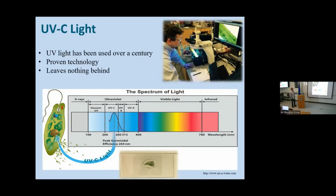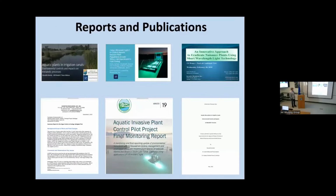And I took my experience using UV light in caves, and I built a demo and shared it with TRPA and got a chance to do a pilot project in Tahoe. And that's how I started. There have been a number of reports and publications done on this now. We've, like I said, been doing this since 2016. And TRCD was the first one to give me a project, working with TRPA on a small 1 acre plot.